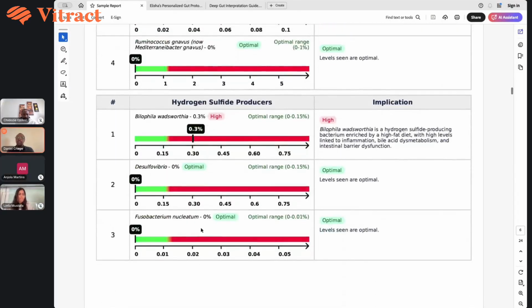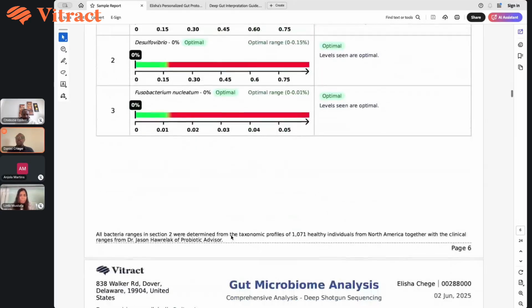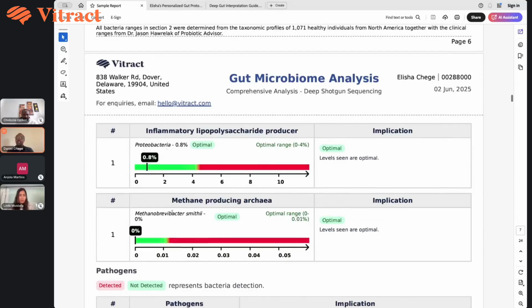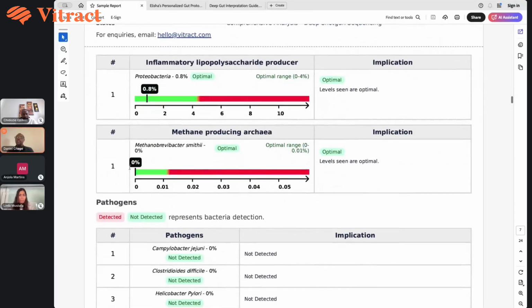The Desulfovibrio was optimal, Fusobacterium was optimal here. Proteobacteria, I talked about this, about inflammation. In this particular case, she doesn't have a lot of it, which is good. And then the Methano, whenever this is high, it's telling you they're producing a lot of methane gas, and it can also mean they have SIBO which is methane dominant.